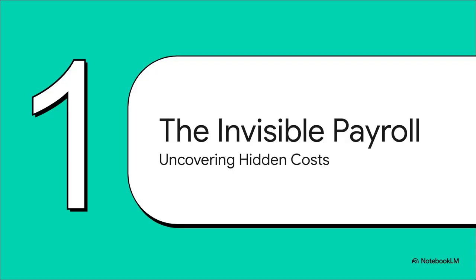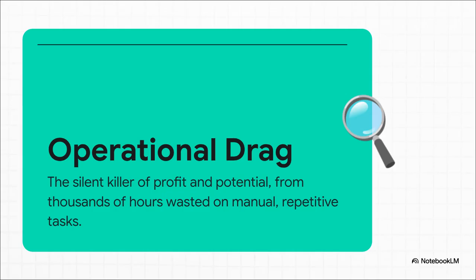So, what is this invisible payroll? Well, it actually has a name. And believe it or not, just understanding what to call it is the first critical step toward getting rid of it for good. Okay, so here's the culprit. It's called operational drag. And it's so dangerous because it's not one big dramatic event. It's truly death by 1,000 tiny cuts.